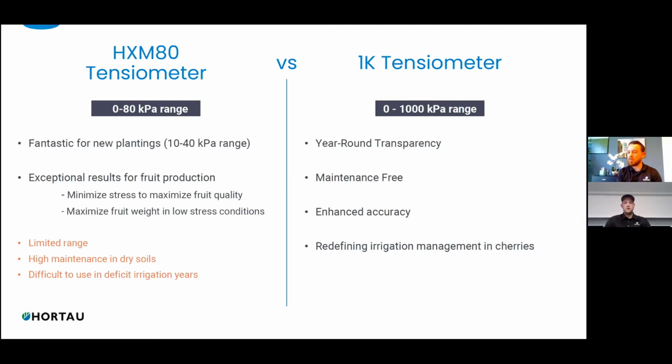Now with our new 1K tensiometer, it's a polymer-based tensiometer that has provided me and other growers with year-round transparency, and it's maintenance-free. We don't have to refill it like the old sensor. It has enhanced our accuracy from early bloom all the way into the summer months and into the fall. And it's actually redefined irrigation management in cherries, and it's really redefined how I do my job.